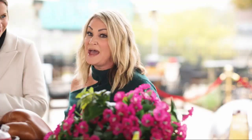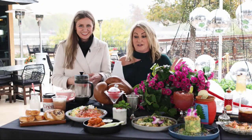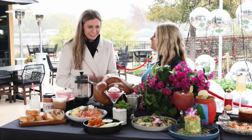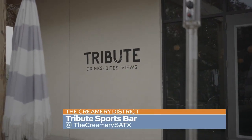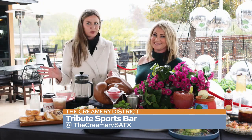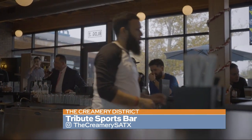I love it. I'm also very excited about the sports bar. Yes. That is really talking to me right now. Tell us a little bit about Tribute. Tribute. It is a classic sports bar. We're paying tribute to the great sports moments in history. Come and find your favorite picture on the wall. An Olympic sports moment, a football sports moment, a Spurs sports moment.